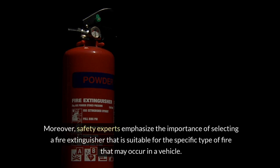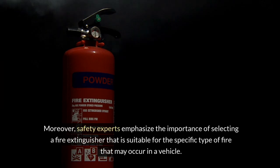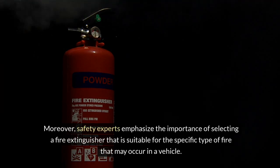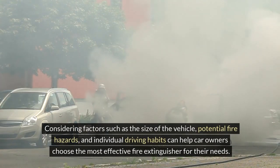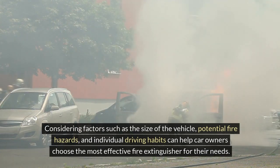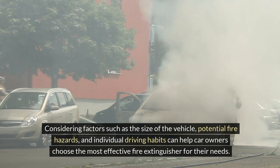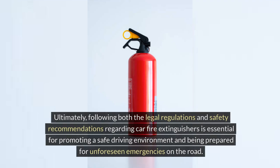Moreover, safety experts emphasize the importance of selecting a fire extinguisher that is suitable for the specific type of fire that may occur in a vehicle. Considering factors such as the size of the vehicle, potential fire hazards, and individual driving habits can help car owners choose the most effective fire extinguisher for their needs. Ultimately, following both the legal regulations and safety recommendations regarding car fire extinguishers is essential for promoting a safe driving environment and being prepared for unforeseen emergencies on the road.